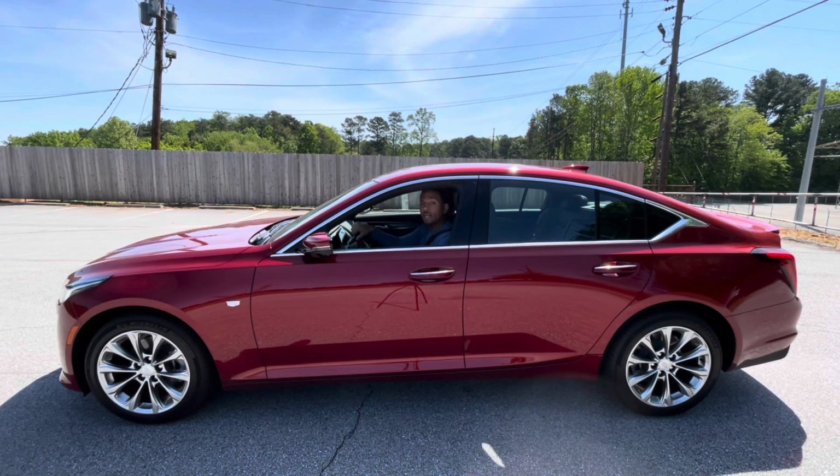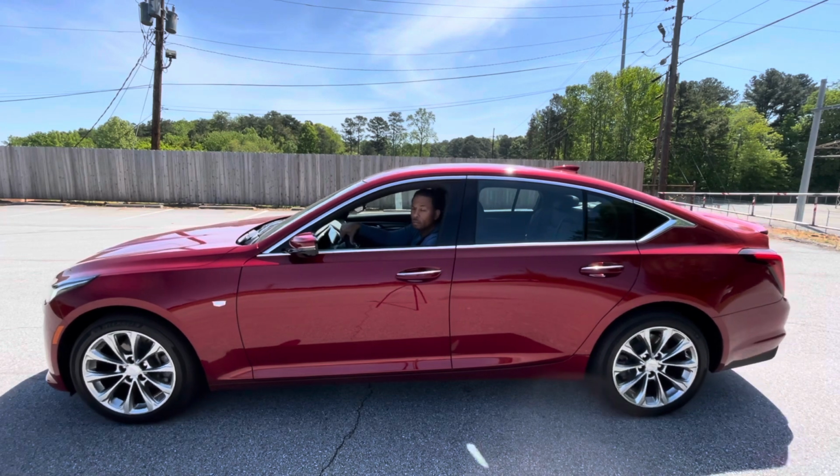And as far as sedans go, this CT5, it's pretty warm.